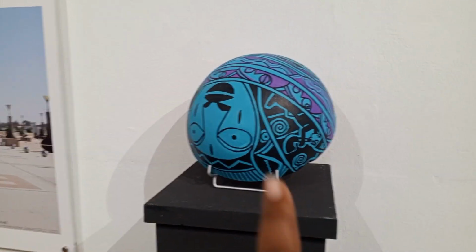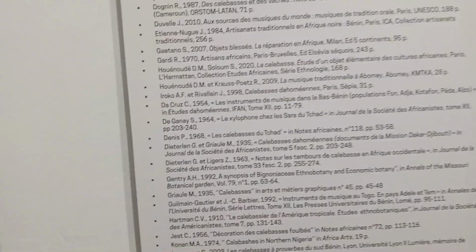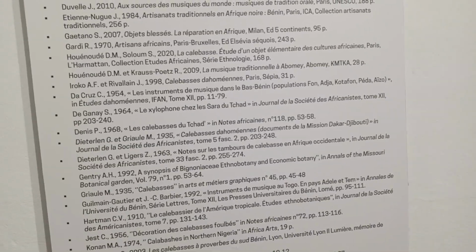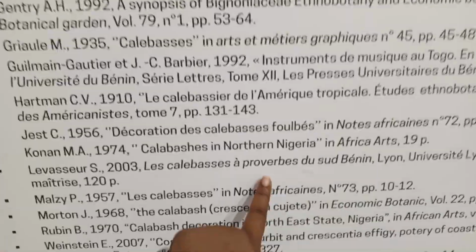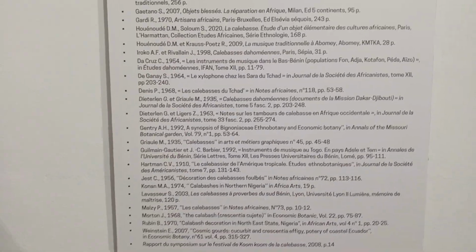This is a beautiful arts and crafts of calabash. And this part is the biography of calabash, how it was invented and passed through so many African nations and African people up until today, and the different festivals and the decorations of Africa. There's even one from northern Nigeria. So different African nations have different use of calabash. That's very briefly walking you guys through everything.